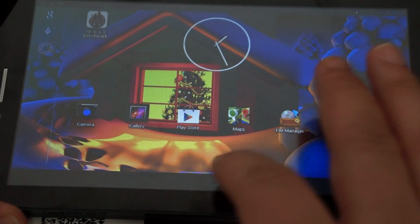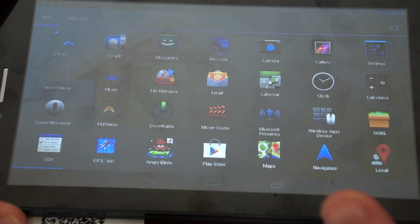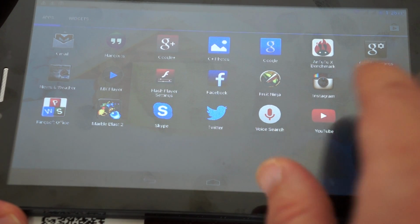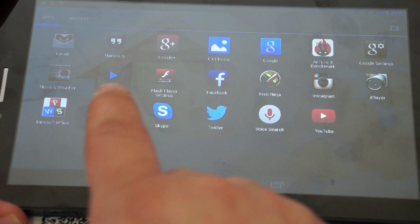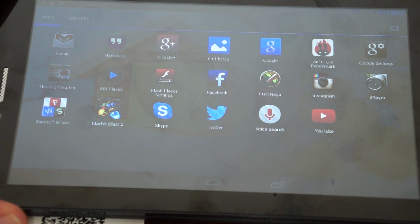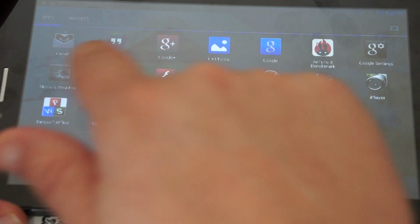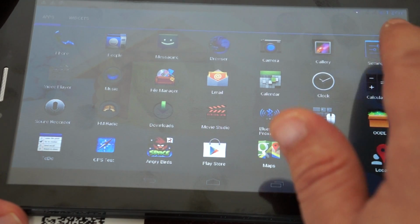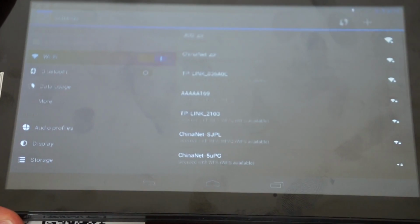So we actually have a 15-minute limit on YouTube videos, so we can only show you so much of this type of stuff. Instagram, iPlayer, Facebook, Flash Player settings, MX Player, News and Weather, and we downloaded Antutu, Google Link, all these Google Gmail, Hangouts, Google Plus. Let's go back into settings real quick, and then we'll do some web browsing and then conclude this review.